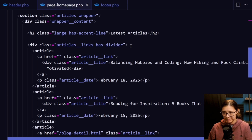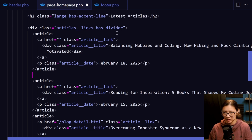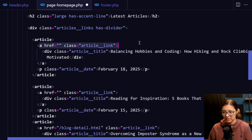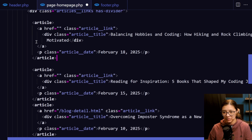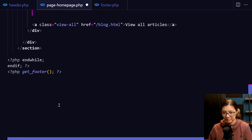So in the markup, in this div called articles links is where we have each individual WordPress post inside an article tag. So you can see, I'll add a space so you can see better. Each article tag has the link. It has a title with the title here, and then it has a date of when it was published. So we don't need all of the tags because they're really just the same thing. So I'm going to leave this first one and let's delete the rest of them. There we go.